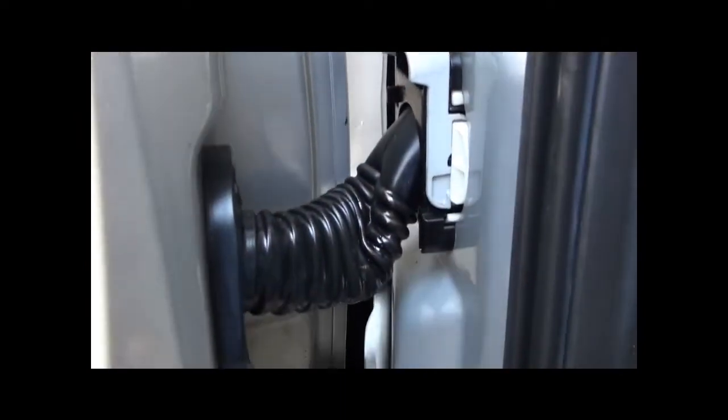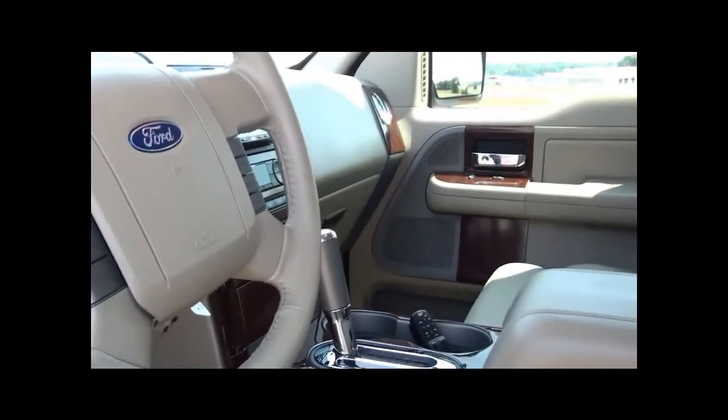And if you get down in the crevices of this truck, it doesn't look like it's ever been down a dirt road. And it's super clean. It only has 22,000 miles on it. Let's get in the interior.